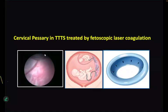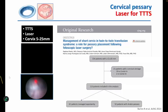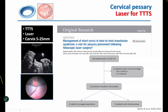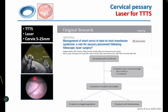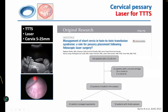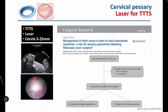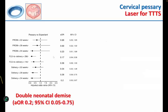What about in women with twin-to-twin transfusion syndrome that had laser surgery? Again, just to show you the controversial evidence from observational studies and from randomized controlled trials, two really good papers were published in the American Journal last year. This is a two-center study where they looked at the impact of offering a pessary to women with TTTS who had laser and have a short cervix.